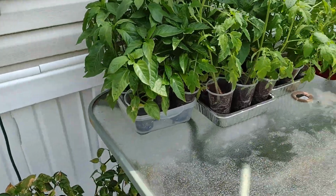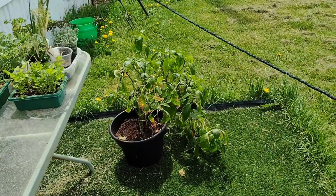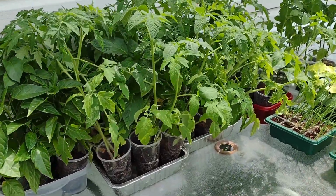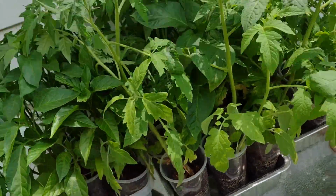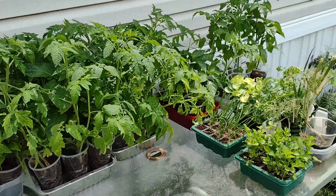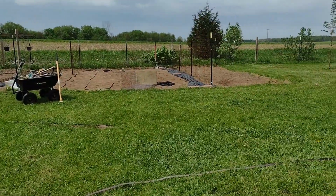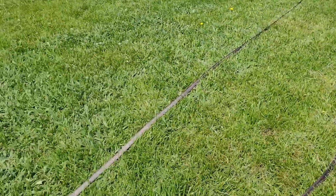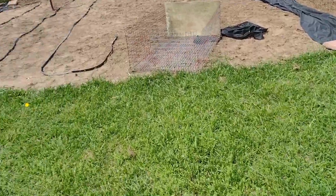Okay, today is May 14th, so we're only 3 days from our official last frost date. And you can see everything is just huge. I mean, these guys are over a foot tall now. We were real close to planting them last night because we got this mostly done. Still working on the soaker hose situation for right now.